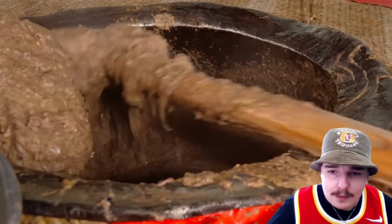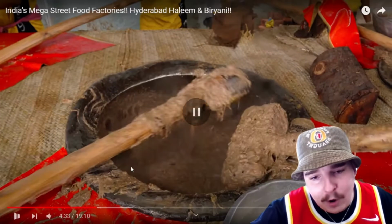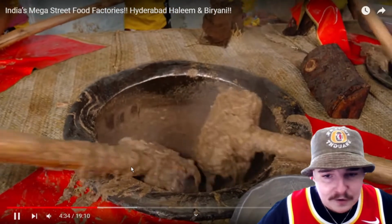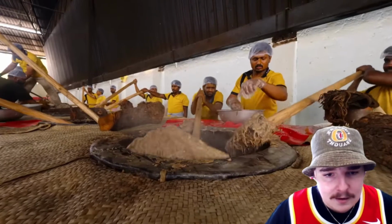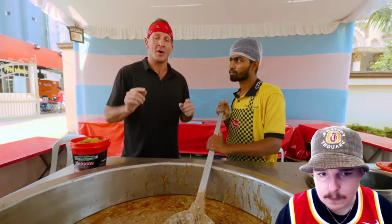I'm so hungry. We've been here for hours now, waiting for the final product, and soon it's going to be here. Bro, I just know standing there it smells so good. After 25 minutes just hammering, they add a 3-lentil paste and ghee. Pound it for 5 minutes more, and this labor of love is ready to be invited into your Haleem hole.